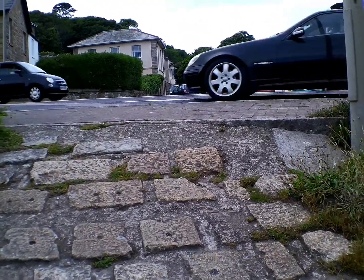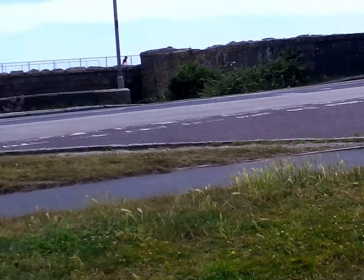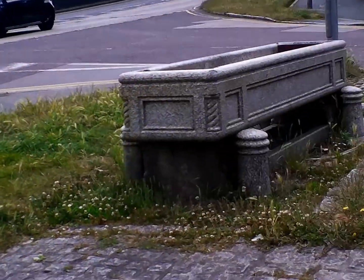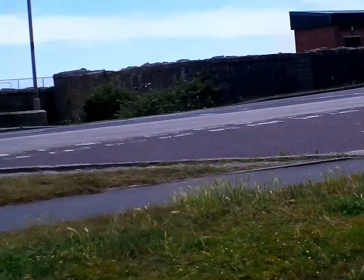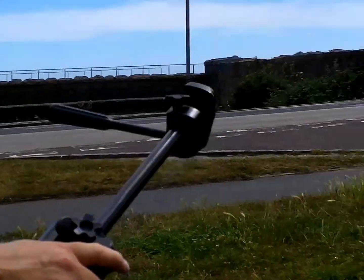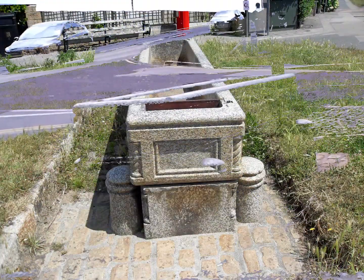Okay, so we're going to cross the A30 and go to Chyandour Square. Okay, there we are. We're in Chyandour Square, and there we have an old water trough for the horses. It's so ornate, it's absolutely wonderful carved granite. I've never seen a trough as good as this one. And it's beautiful. It's got a date and that on the other side, which we're going to try and decipher a bit better. We have photos of it.